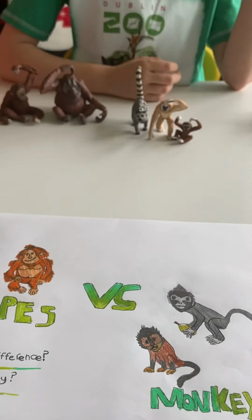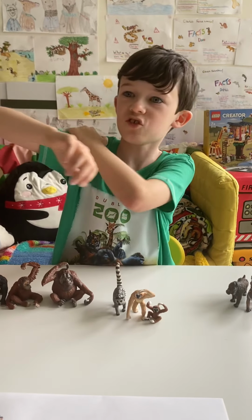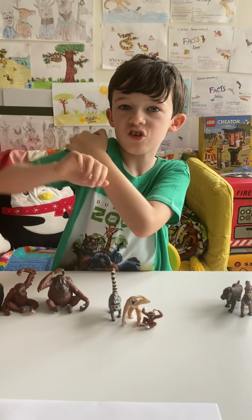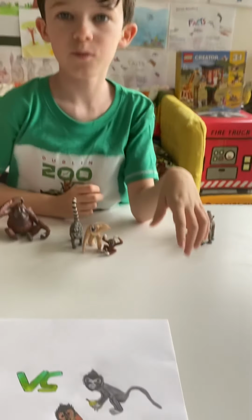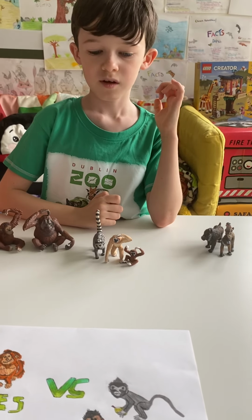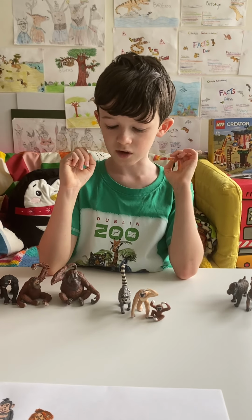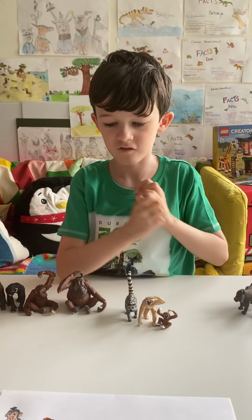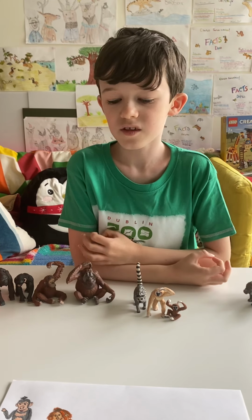And apes, like orangutans, have a special thing in their shoulder that allows them to swing in the trees, where monkeys are more adapted to running across branches. But still, spider monkeys still swing. But that's another difference. And so we've got some differences there.